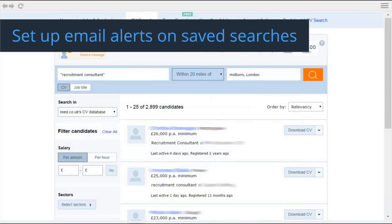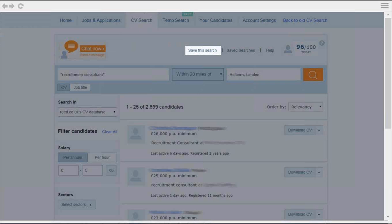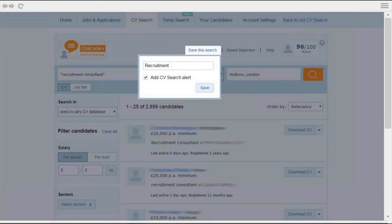Now, CV searching can be quite time consuming, and if you're a recruiter that runs continuous searches, you might want to look at setting up some saved searches and also some alerts. The way this works is, once you've set up a search string that you're happy with, you click on the Save This Search button here, and it will open up a screen to name your search, and then the button underneath will add your CV search as an alert.